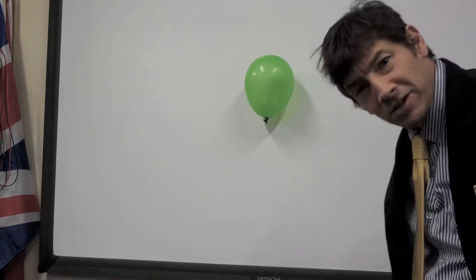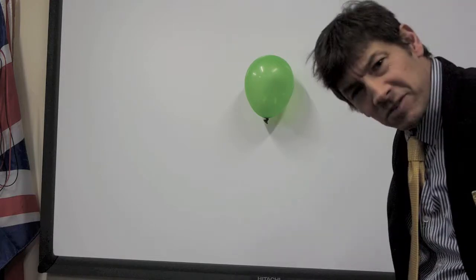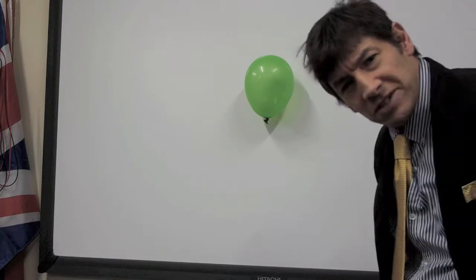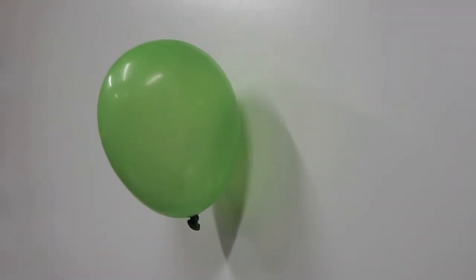And in fact, I did this the other day in my lab and it stayed there overnight. So something weird's going on here. It's to do with static electricity. So let's see if we can explain it. We're going to have to learn some physics to work out why the balloon just sticks on the wall.